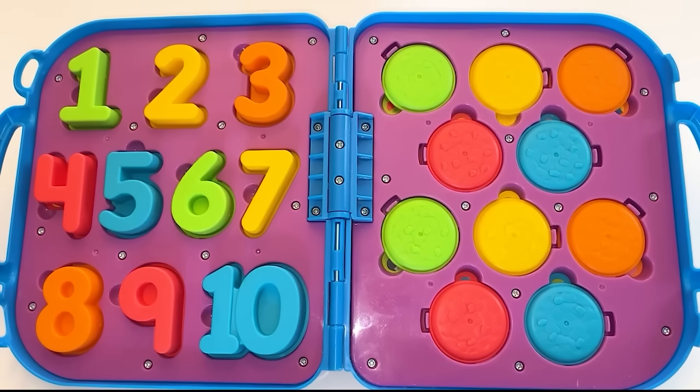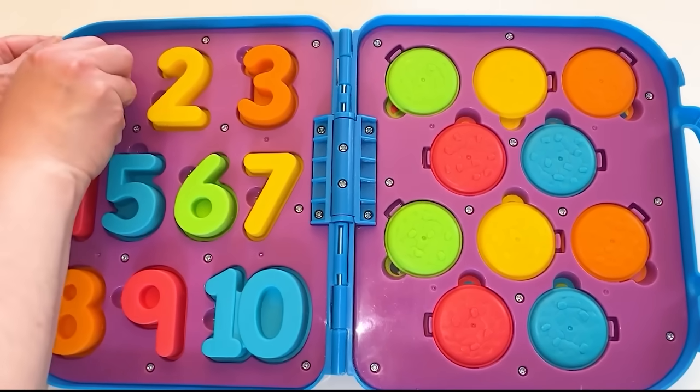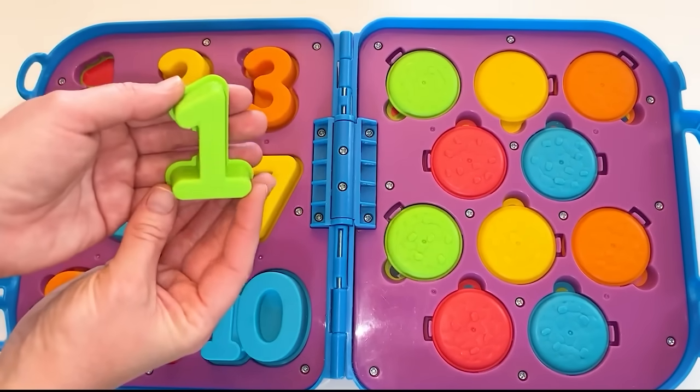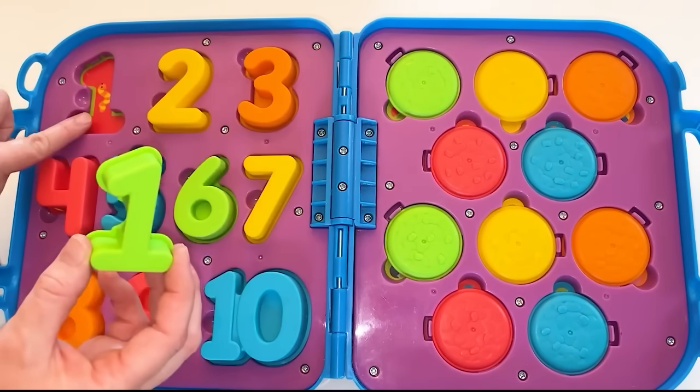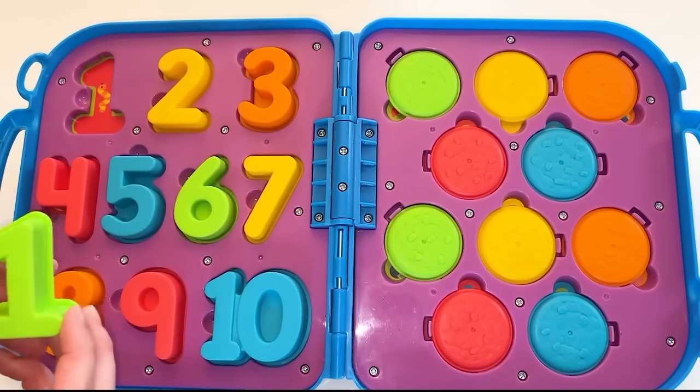1, 2, 3, 4, 5, 6, 7, 8, 9, and 10! Yay, now let's go over each number! Here's the number 1. It's a green number 1. We have one worm. That's slimy. It's Oscar's worm.